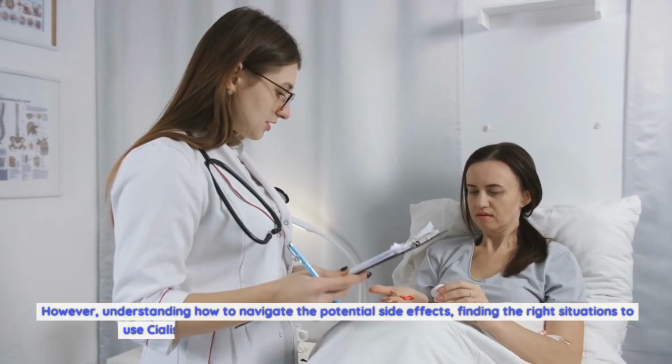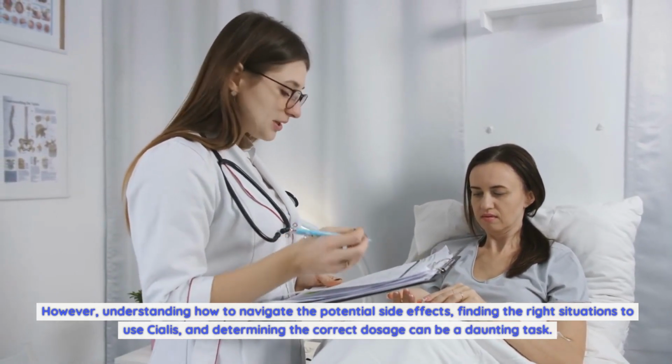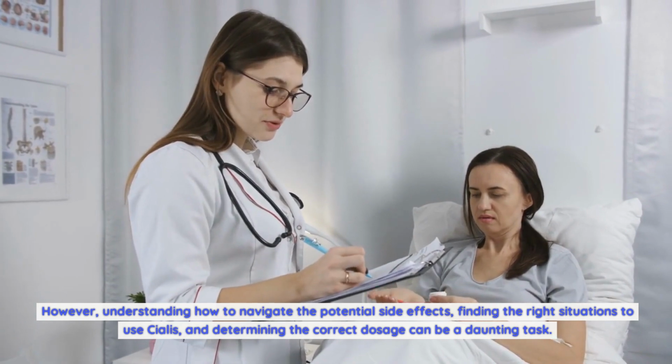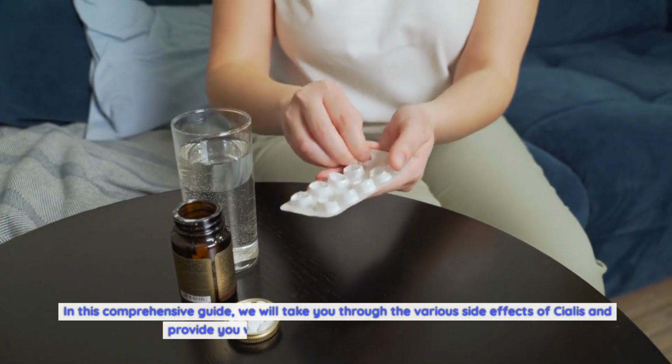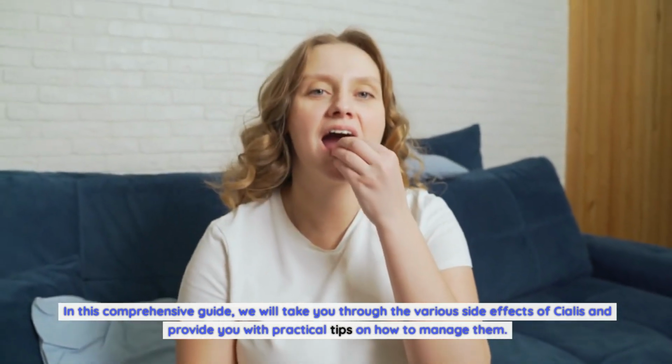However, understanding how to navigate the potential side effects, finding the right situations to use Cialis, and determining the correct dosage can be a daunting task. That's where we come in. In this comprehensive guide, we will take you through the various side effects of Cialis and provide you with practical tips on how to manage them.